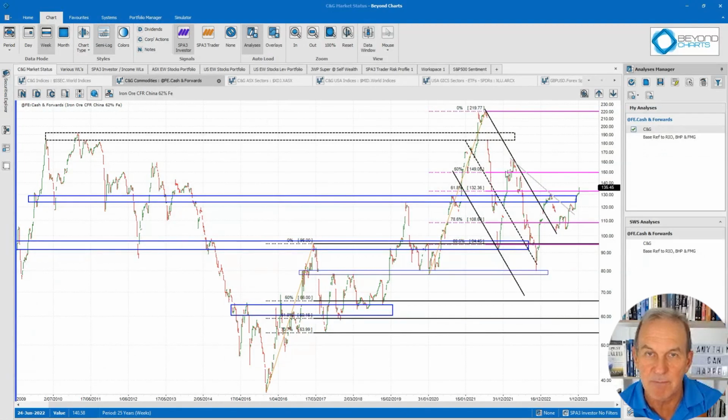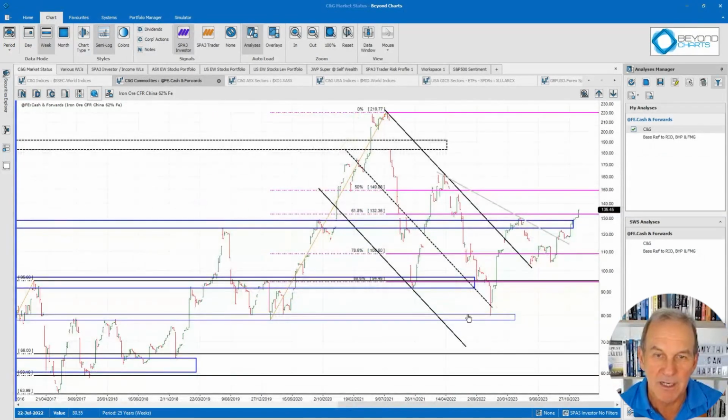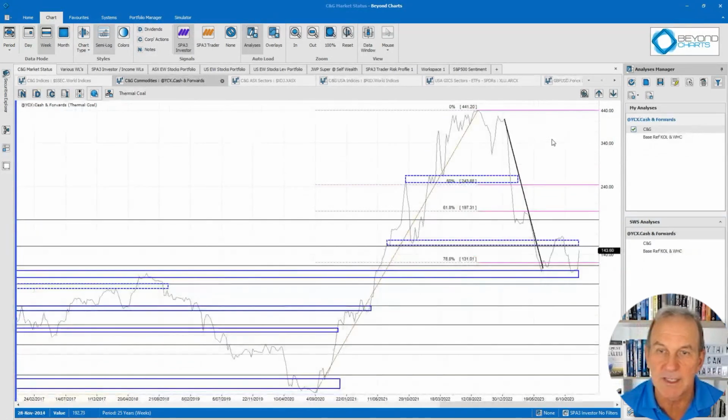It's broken out of the black channel there. It's broken out of the light gray channel line, or trend line, that I've got there, and now is heading higher. Almost time to put in an upward trending channel over here, which I'll do for the next session when we do one of these.